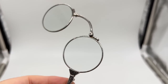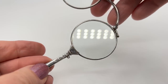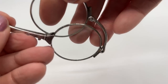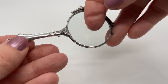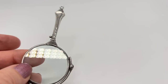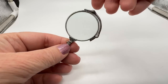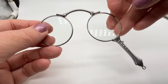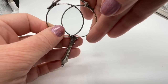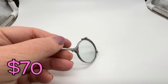Those are very cool, like to wear as a pendant. And then if you need a better look at the menu or whatever, very cool. Stylish and interesting and old. And here's how they go back. They kind of just fold back together like that. So cool. I got those years ago. I think I may have paid $100 for those, actually. They sure are cool. Different, right? Love them.